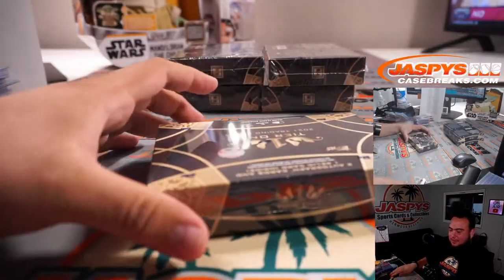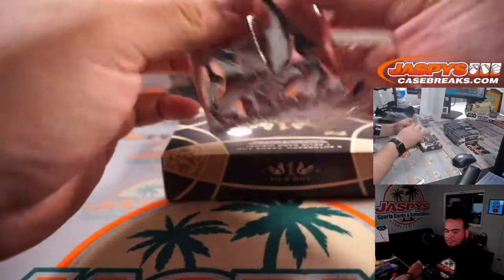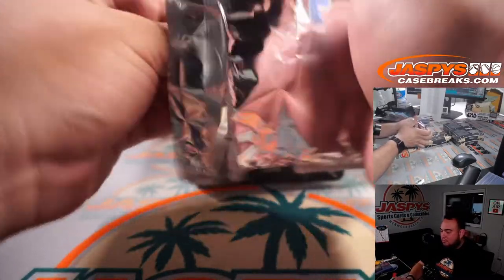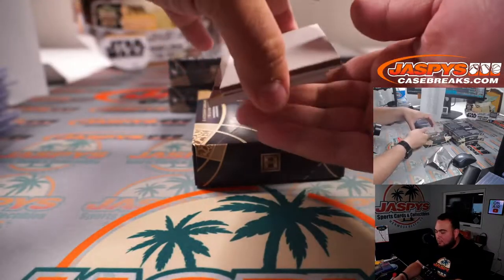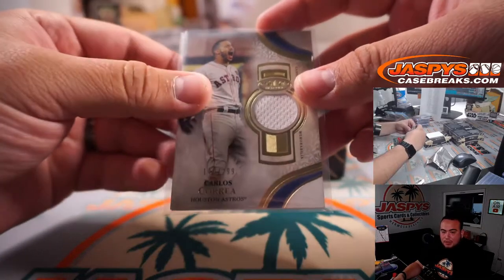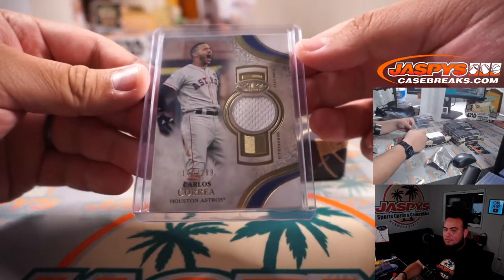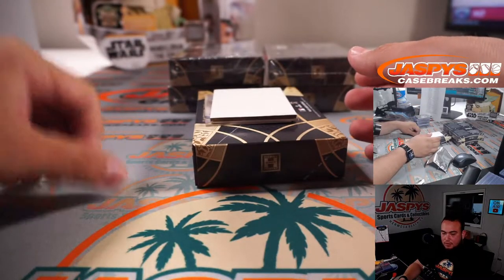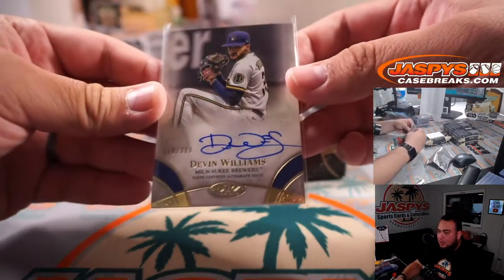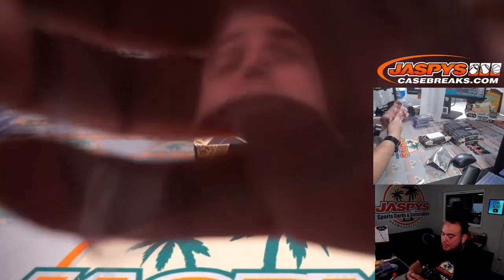All right, guys. Carlos Correa for the Astros to 299. Houston, Jeremy. We have Devin Williams. I believe he won NL Rookie of the Year, I believe. Milwaukee, Jeremy with that one.